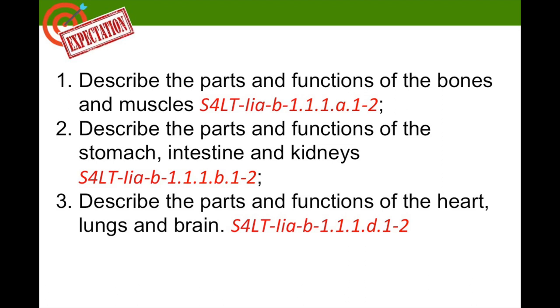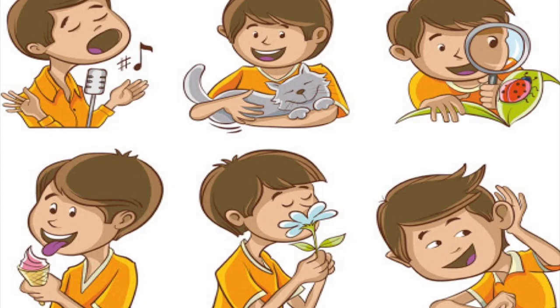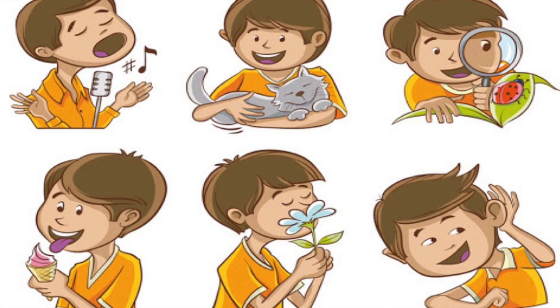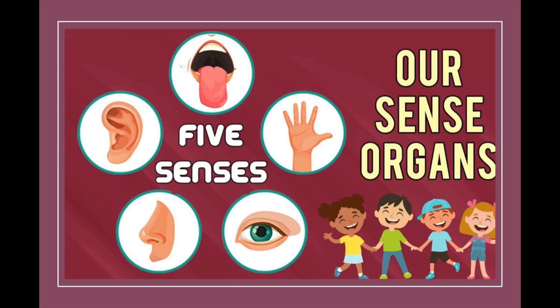The human body is everything that makes up, well, you. It is composed of major organs that work together to make the body function properly. In grade 3, you learned that sense organs such as your eyes, ears, nose, tongue, and skin are your body's window to the world. Through our sense organs, we came to know what is happening around us.